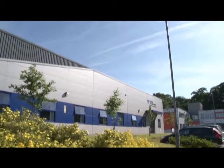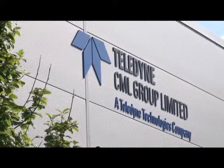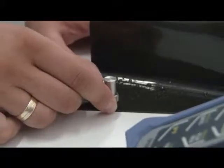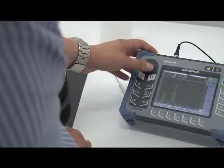Here at CML Teledyne, they've been involved in the ASCE 2 programme for the last 18 to 24 months. Following the first self-assessment in November of 2012, they decided to pick up 7 of the 10 foundation processes. These being NPI, which is New Product Introduction, Manufacturing Preparation, NDT, which is Non-Destructive Testing, TPM, which is Total Preventative Maintenance, Bagging, Process Control and Inspection.